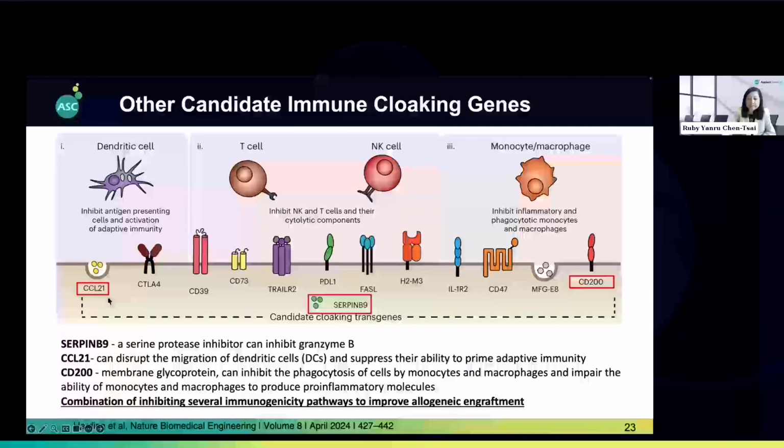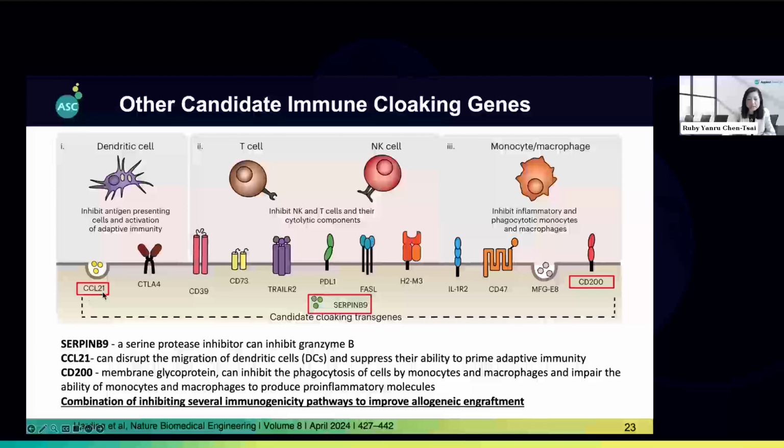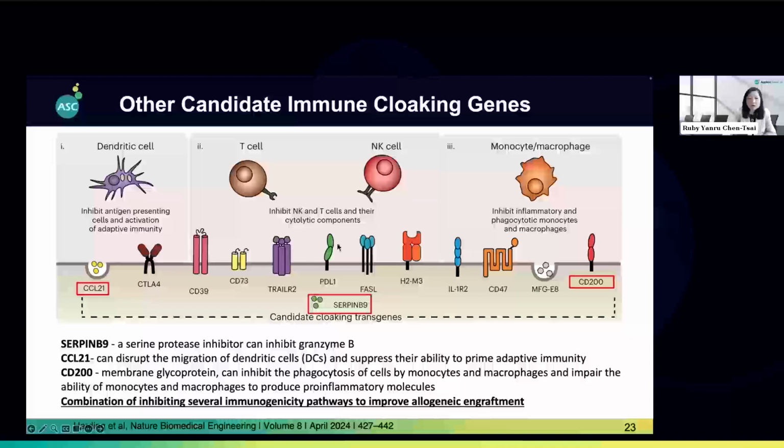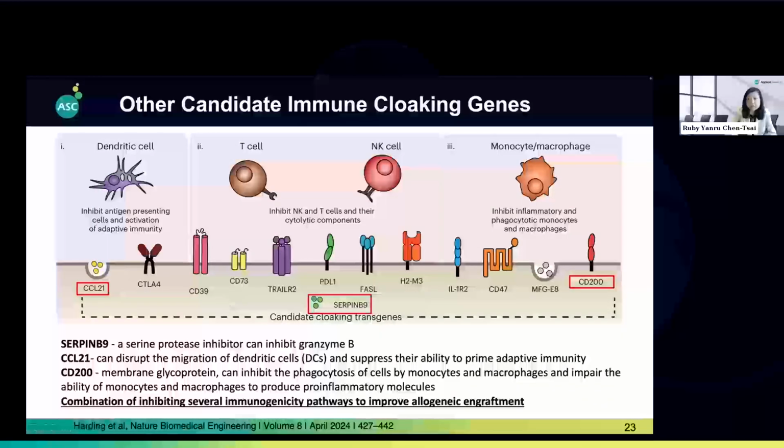And then another factor that we are going to be using is CCL21. This has not been used in the previous papers that I just presented. This is really related to dendritic cells. So we also think it's important if we can confer a much better hypoimmunogenicity, and this is to block dendritic cells, right? To disrupt migration of dendritic cells. So our strategy is to try to block multiple pathways so that the cells have the best evasion or escape function from the body's immunity, right? So that's really our thinking behind making hypoimmunogenic cells: a combination of these multiple pathways.